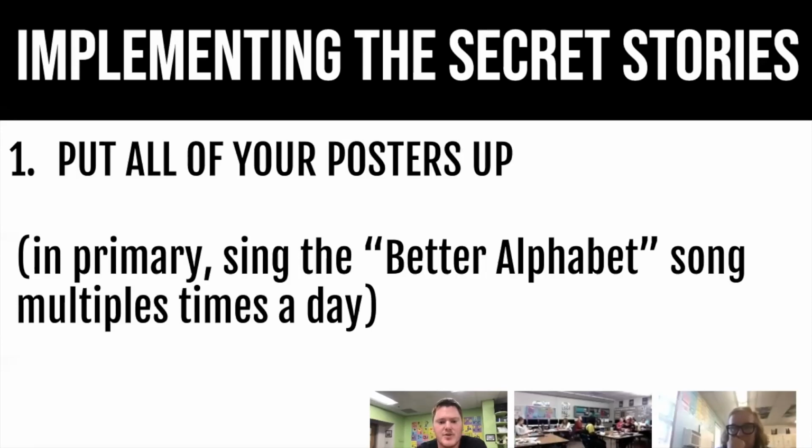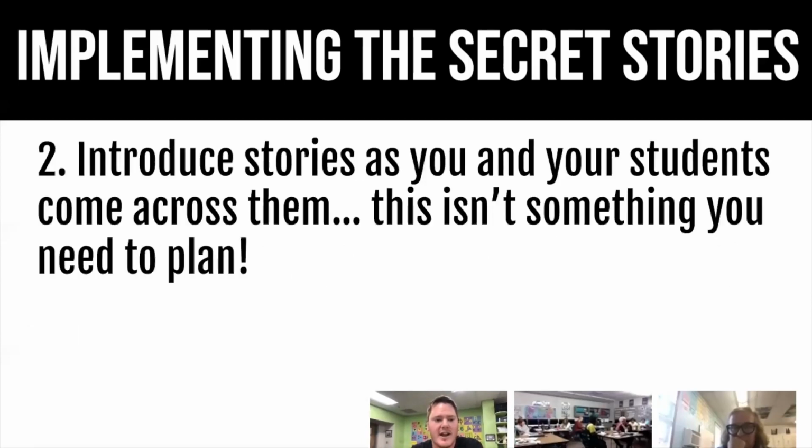But she says that if you do this, I think it's 2 times a day for 2 weeks or something like that, the majority of your kids in kindergarten will know their letter sounds. And you're doing it while you're looking at your alphabet train. So they're seeing the symbol to the sound connection. You're pointing, they're singing. So you should start that song like tomorrow and just do it at least twice a day or more. And then after that, just introduce the stories as your students come across them.